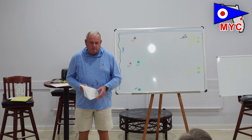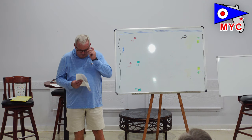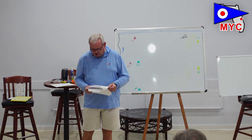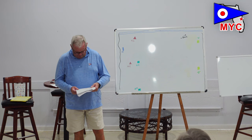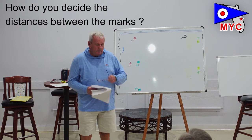So depending on what we do on the reaching mark, it depends, of course, on the weather and what fleets I have out there and factors such as that. So number two is basically, again, one design course with the option of putting a reaching mark out there. The distances between marks. I'm sorry? How do you decide the distances between marks? Well, that's a good question.